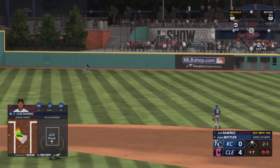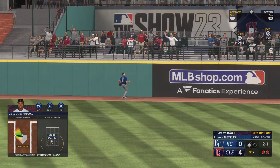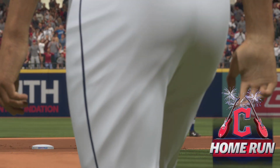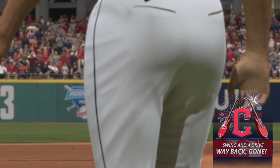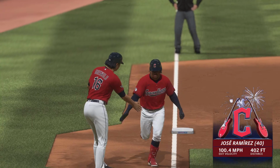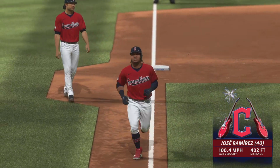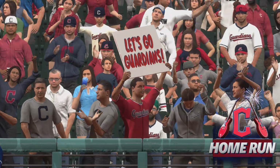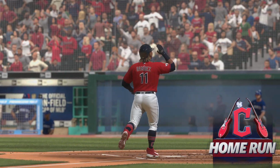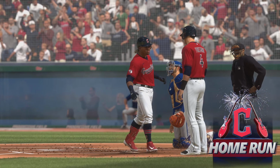Oh, this one high and deep, way back there. And out of here. Jose Ramirez bops one out. Home run number 40 on the year. And they boost their lead. It's 6-0. That's their 3rd home run of the game. They're having a lot of fun at the plate in this one. They've got the long ball working for them on autopilot.